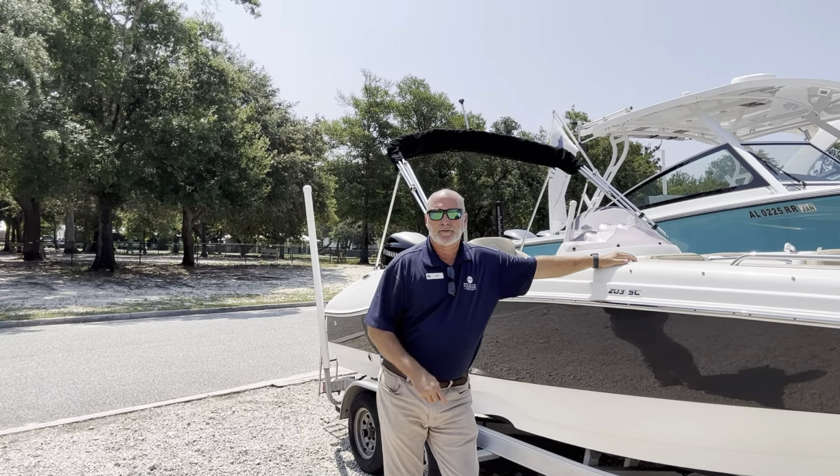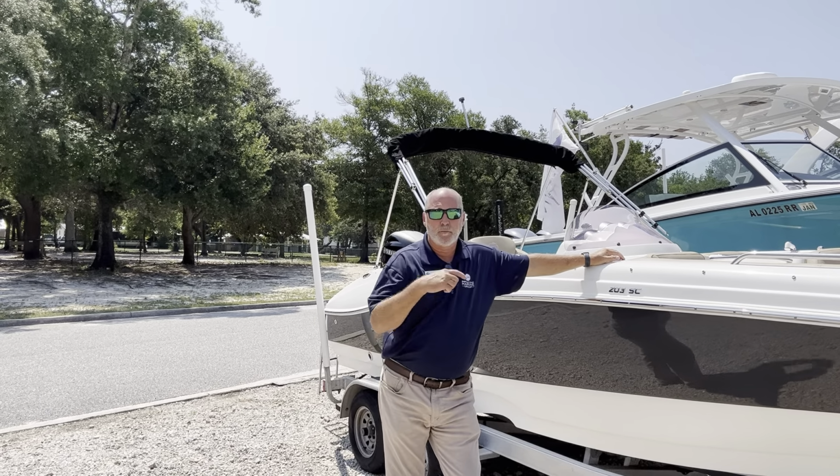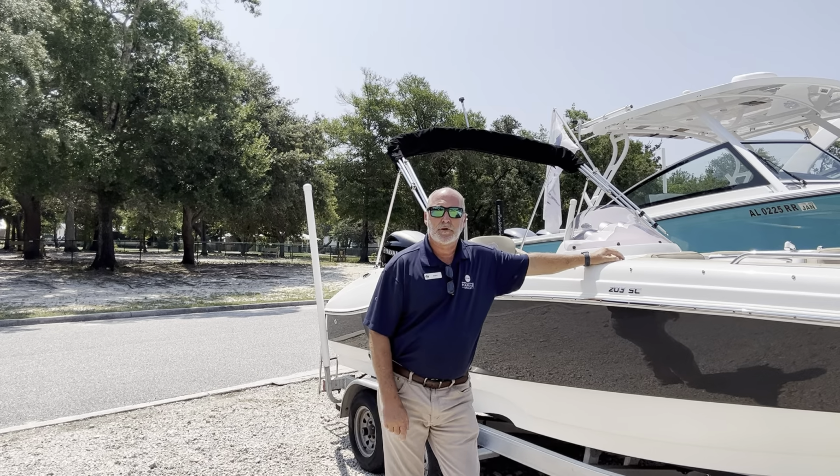Today I want to talk to you about this brand new listing. We've got a 2019 Nautic Star 203, a 20-foot runabout. This boat is a great little deck boat. You see, we've got a boarding ladder on the front, so it's easy to come up to the beach and just hop right off. We'll go aboard and show you some of the features this boat's got.